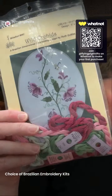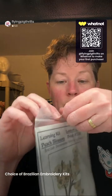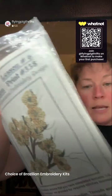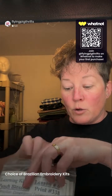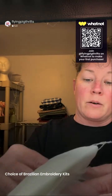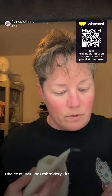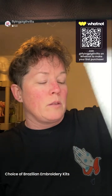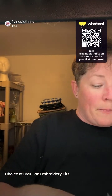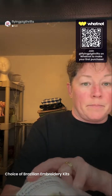Wild Orchids we just looked at. This one is Peach Blossom. Definitely a nice gift. The thread's in there. I don't know how much of it she used. There's fabric in here. Oh, she didn't use it. Okay. There's the pattern. Yep. Maybe you don't need a lot of, oh. Those threads don't match the front, but what do I know? So it comes with some threads. This is brand new. And this is the Peach Blossom.